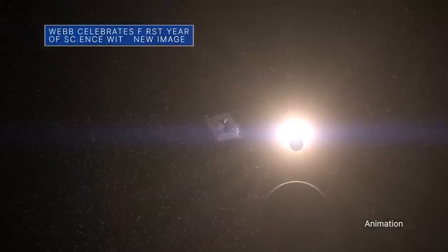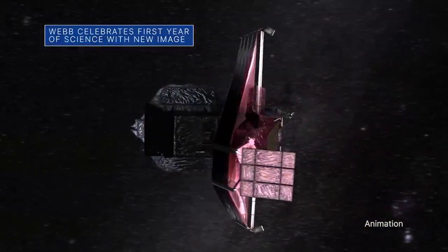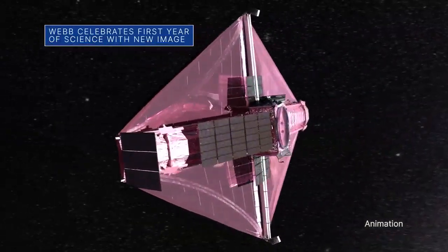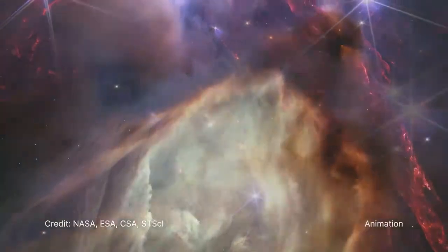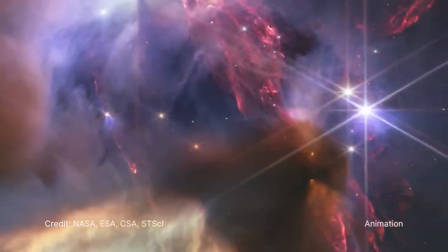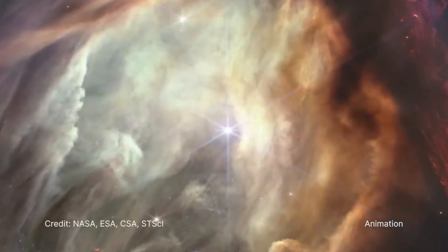On July 12th, we celebrated our James Webb Space Telescope's first year of science operations with the release of this new Webb image of the Rho-Ophiuchi Cloud Complex, the closest star-forming region to us, some 390 light-years away.